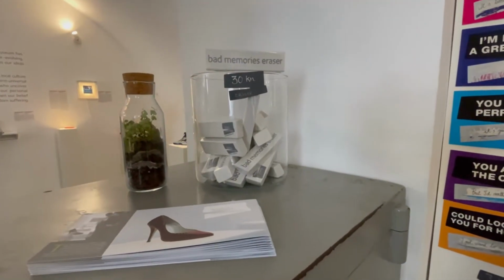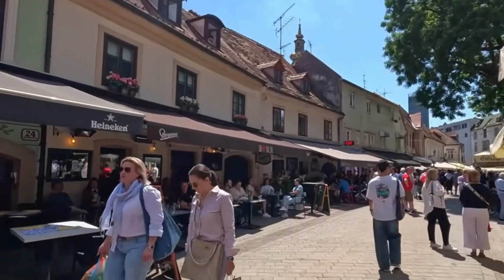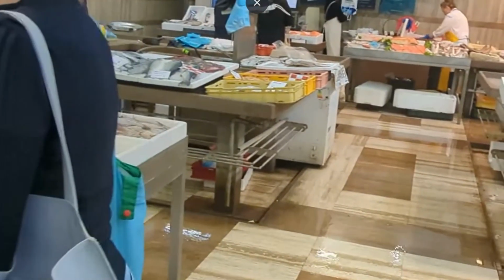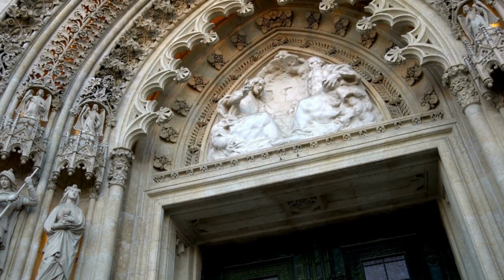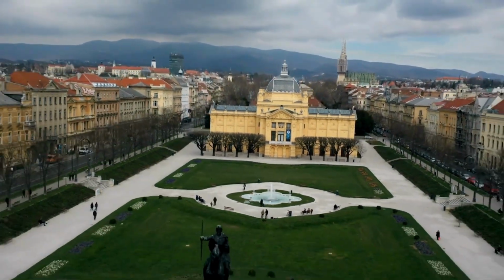Zagreb also boasts a number of beautiful parks, such as Maksimir Park, perfect for a leisurely stroll or a picnic. The Dolac Market, the city's central market, is a great place to experience local life and try fresh produce. Zagreb's vibrant cafe culture and lively nightlife, especially along Tkalčićeva Street, make it a fantastic destination for travelers of all kinds.